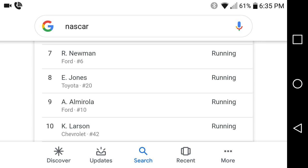9th is Aric Almirola, Stewart-Haas car, teammates with Kevin Harvick. He had not a really good day at all, but he capitalized to get a top 10 in 9th place. He spun pretty relatively early in the race and dropped to almost last, but he came back up with pit strategy and got 9th, so that's good.